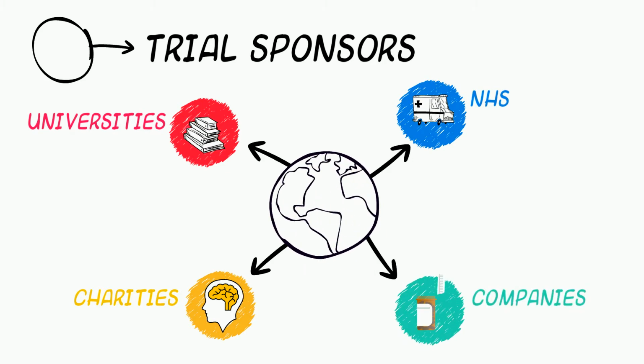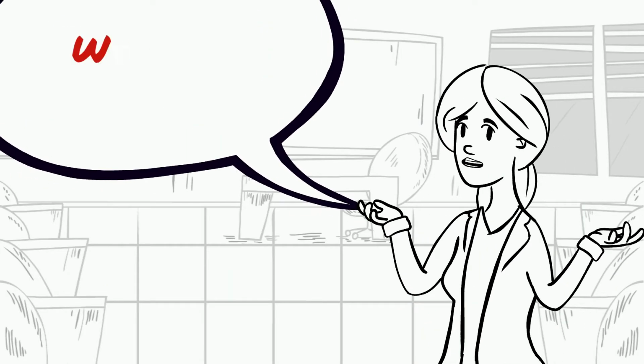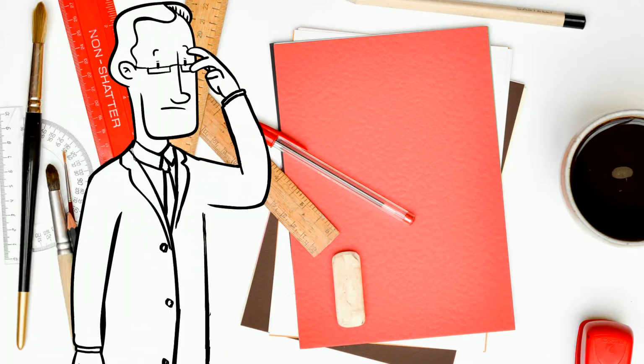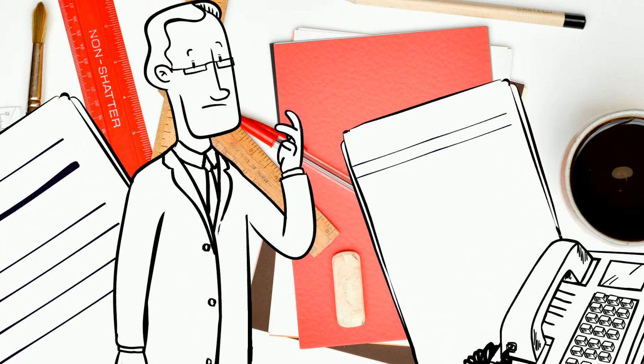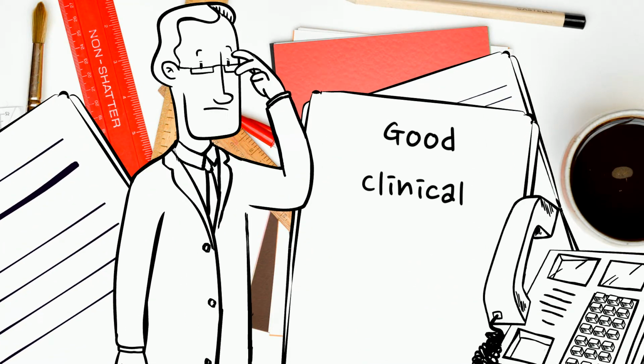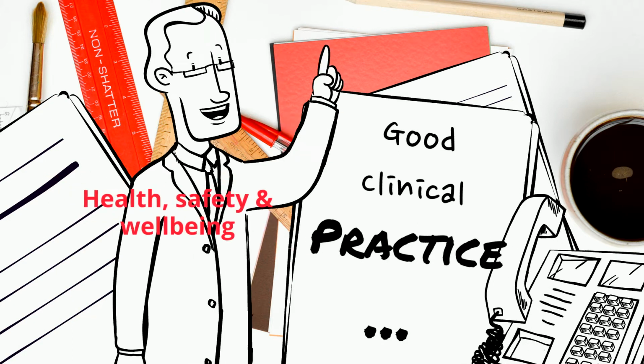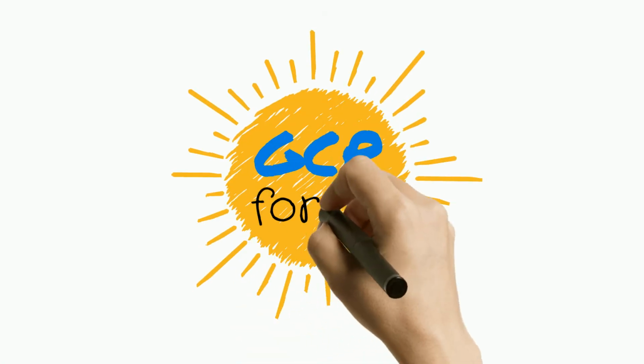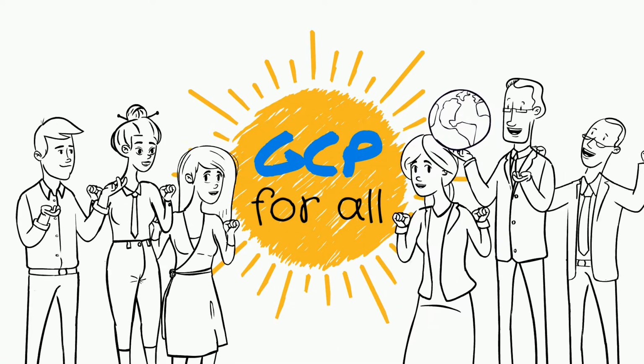Clinical research is safe because it is based on legal standards. These standards have been developed around the world. Now, all research must be based on something called good clinical practice, which puts the health, safety and well-being of patients first. Everyone in the research team is responsible for making sure trials are carried out to the highest standards.